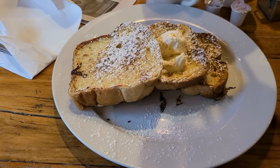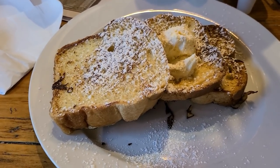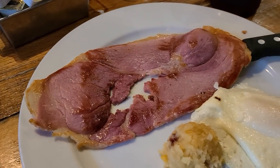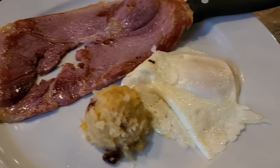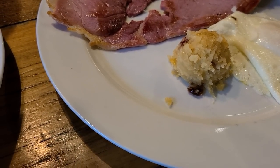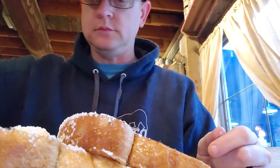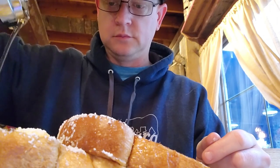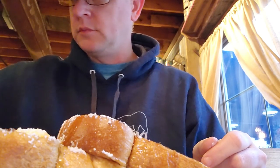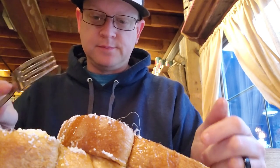So that was extremely fast service this morning. Now there's not a ton of people in. I got here first thing on a Monday morning, but there's my French toast. That's what I'm dealing with. And there's my country ham and egg. I'll be real honest, I'm not sure what that is. Let's give this a shot. It smells amazing.